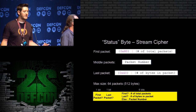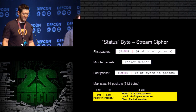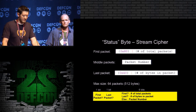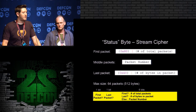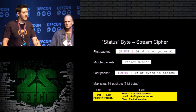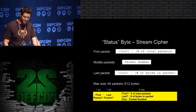In the case of a stream cipher, if you just look at the bottom diagram, it's probably the least complicated part of the slide. The first bit is a flag for the first packet. The second bit is a flag for the last packet. And then the remaining 6 bits get used either for the total number of packets, the packet number, or because we have a stream cipher, we need to track how many bytes are actually used in the last transmission.